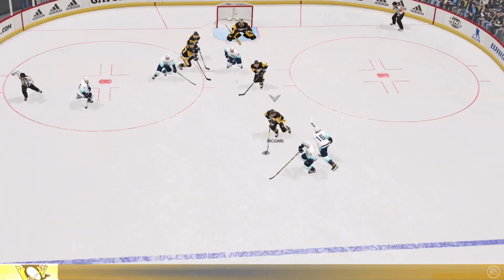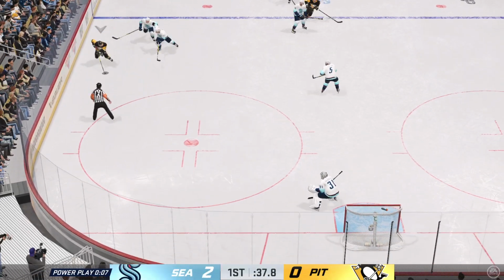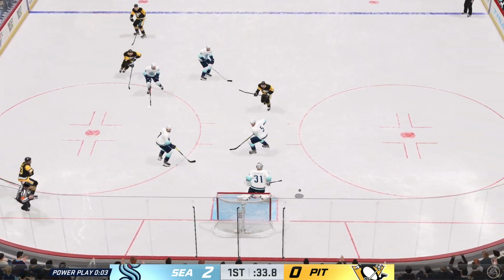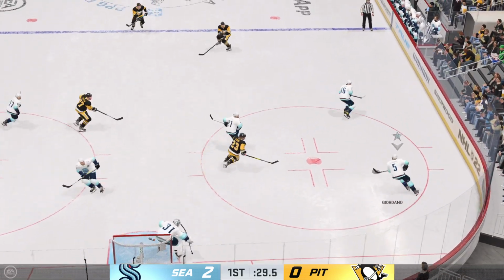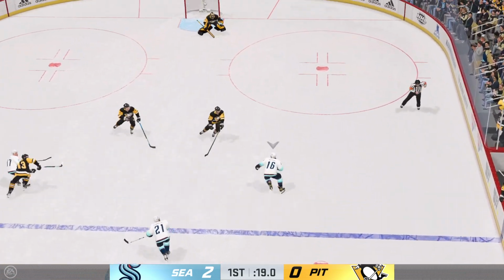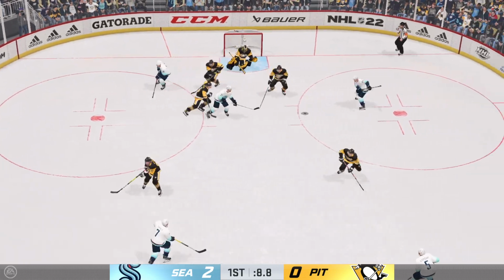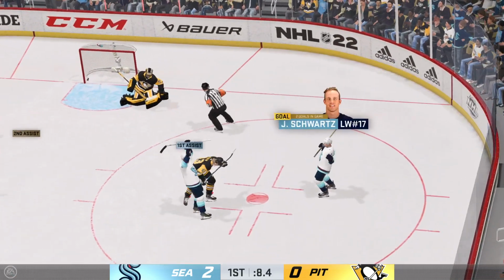Seattle's won the draw. That's some smart heads-up defensive play by McGinn. Just trying to do too much there with the puck, James. That's not the time for that play. His reflexes on display tonight. Seattle's moving it into the offensive end. Pittsburgh's got the puck in their own end. Stop that one. He scores!